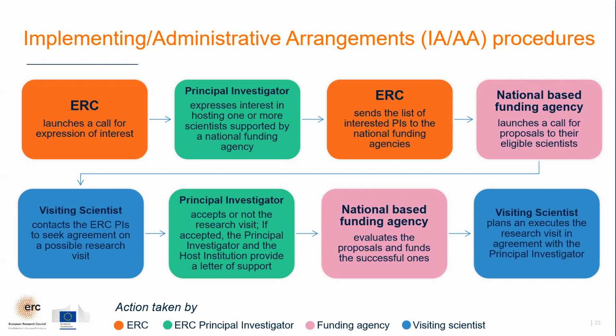This national agency then alerts and contacts interested visiting scientists. This scientist then can circle back to the original ERC PI and work out the details. And as soon as you have a letter of support, you can go back to your national funding agency, who will then evaluate this proposal and provide you some funds for travel, usually, for you to be able to do this visit.